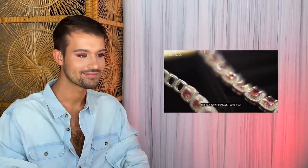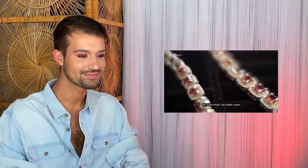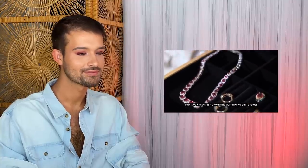This is like a ruby necklace. I love that. So that's what I do when I have a week full of work. I do have a tray. I fill it up with the stuff that I'm going to use, and this is the only thing that I have at home. Everything else is tucked away in a bank. That is smart. Yes. Intense, but smart.